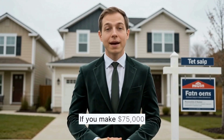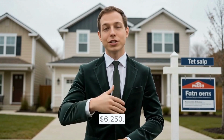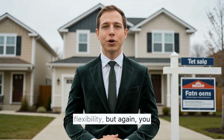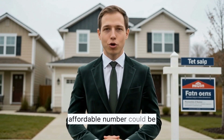If you make $75,000 a year, your monthly gross income is about $6,250. At 28%, your housing budget is around $1,750 per month. That gives you more flexibility, but again, you still need to factor in everything else. If you already have a car payment and student loans, your true affordable number could be a lot lower.